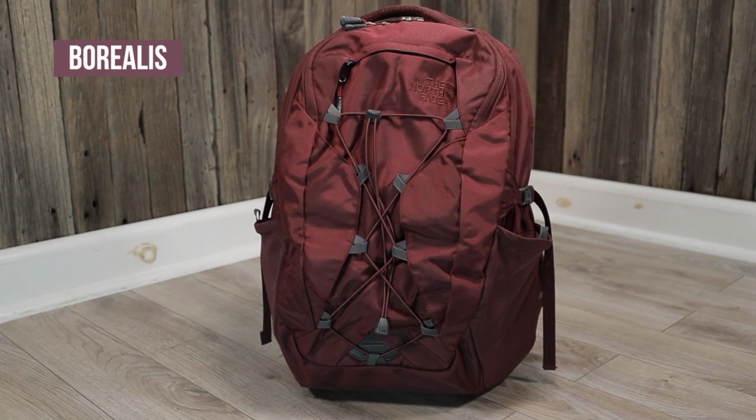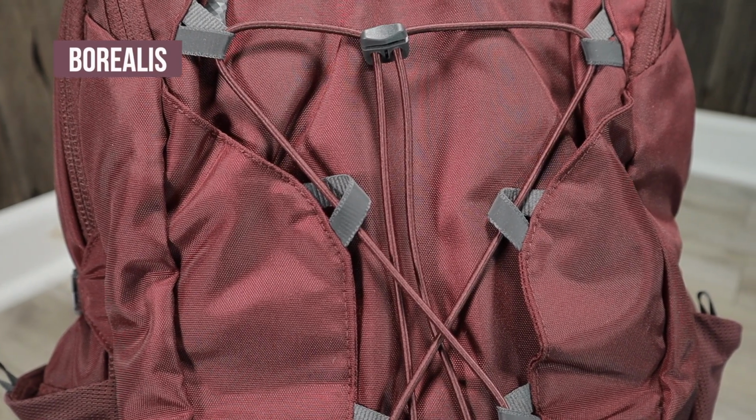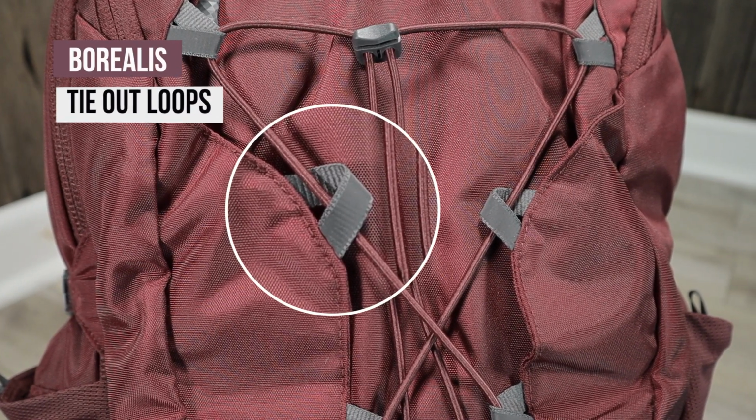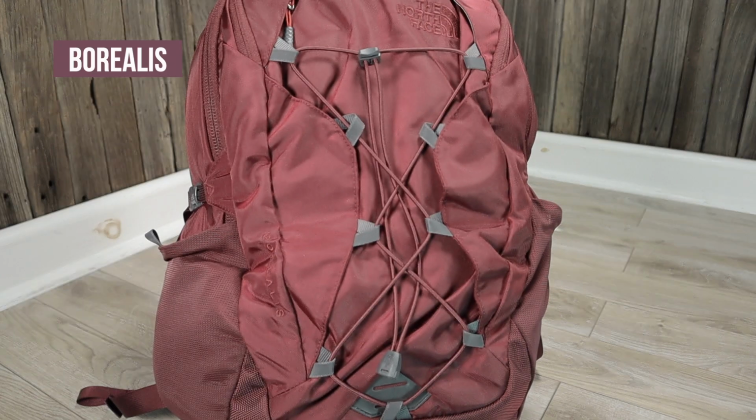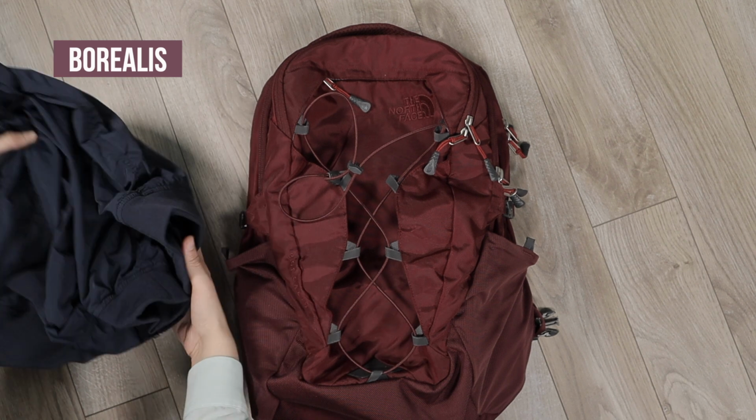Let's start with the Borealis. This backpack is known for its elastic bungee system. It has these small tie-out loops with an elastic bungee cord running through them. You've probably seen this bungee system in a ton of different backpacks. What it's used for is attaching large and bulky items to the front of the backpack.